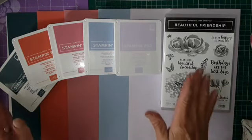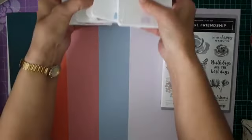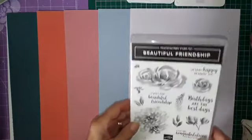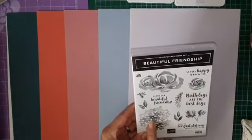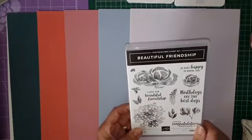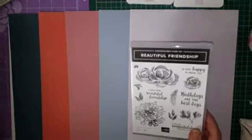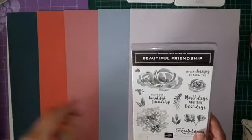So these are the ones we're using, and specifically today it is Seaside Spray and Purple Posy. And this is a stamp set we use. We've seen a lot of demonstrators doing one sheet wonders with this, but I am actually just going to create a card straight off.